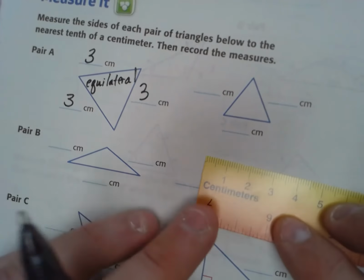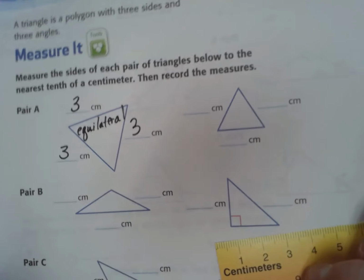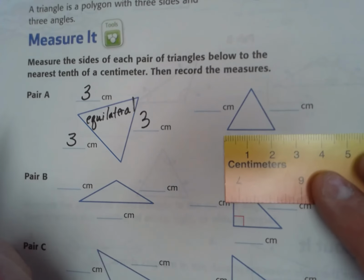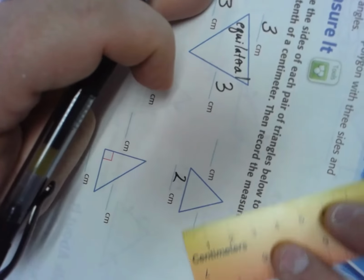Let's measure this one over here. Somebody tell me what that measures. I'm not going to measure it. You tell me. 2. You guys agree that this measures 2? Looks like it to me, close enough. What about this one right here? 2. What do you think this other one measures?